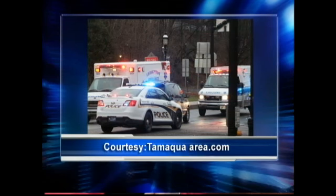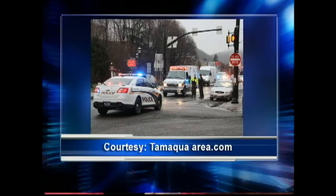Ann? A pedestrian was struck by a vehicle in Tamaqua this morning at the 5 Points intersection. These photos are from TamaquaArea.com. According to police, the incident took place around 7 o'clock this morning along the intersection of Route 309. A dark green Dodge Grand Caravan that was facing the wrong direction on Railroad Street was being towed away from the scene. The extent of the pedestrian's injuries are unknown at this time. No further information has been released by police.